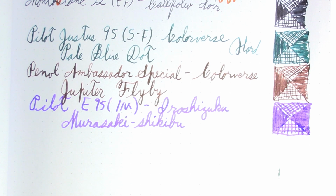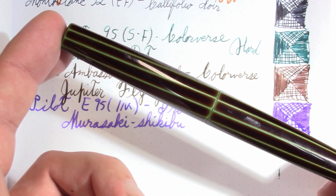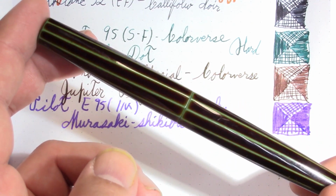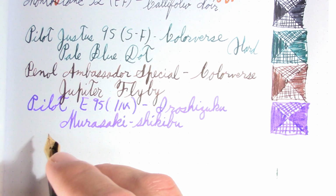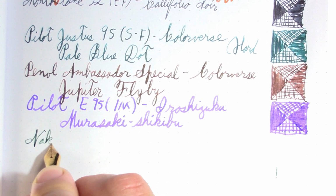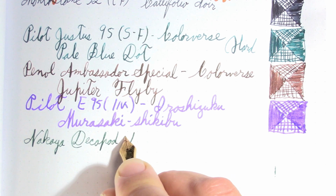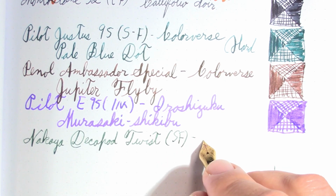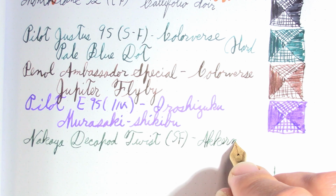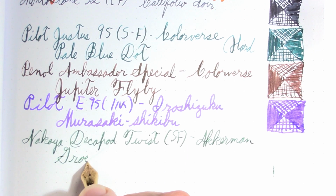But my real goal is to use up these small bottles of ink that I have, and then start working on some big guns. This doesn't have a big gun in it. This has Akkerman Groenmarkt Smaragd, and this is my Nakaya Decopod Twist, which is just a fascinating pen. This has a soft, fine nib on it. And I think I've already admitted that this pen has been refilled once or twice since I first inked it up, so that I can continue writing with it.